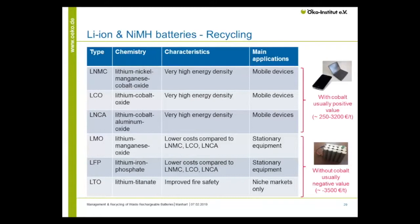And these are unluckily the batteries where sound recycling has a net cost, and actually quite high net costs. So the material recovery is quite low and does not compensate the cost. An indicative value is 3,500 euro per ton, but also here it's quite indicative.